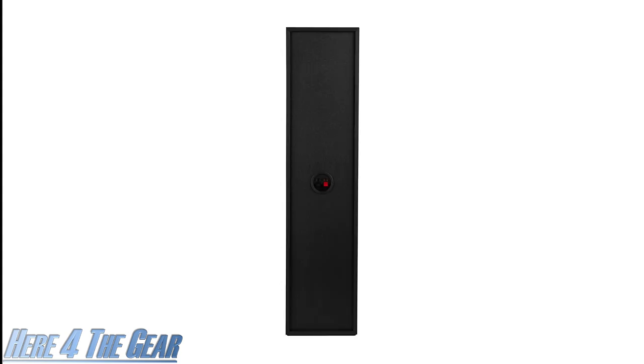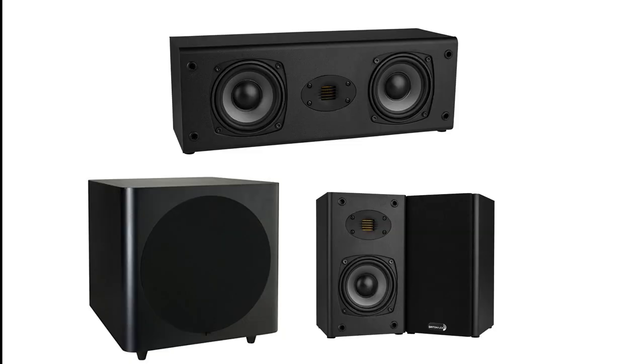I would have preferred banana-style plugs on the back versus the spring terminals, but I can overlook that. You could actually build a 5.1 surround speaker setup for less than $350 with this series of speakers with the matching center, surrounds, and a Dayton Audio subwoofer. I have links to those speakers in the descriptions at the bottom. An excellent bang for your buck, really, for this setup.